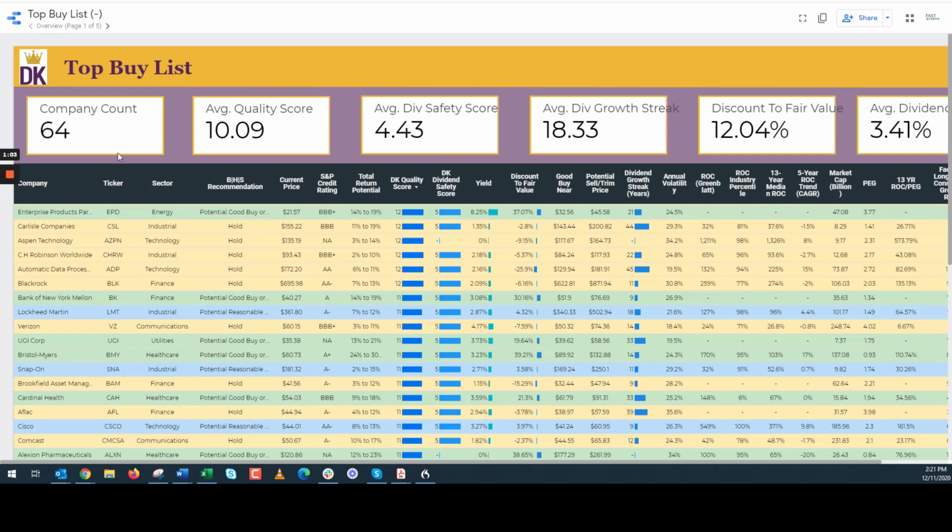I want you to see how it compares to the 64 companies on our top buy list. The average quality score of these 64 is 10. Enterprise Products Partners, I'll call it EPD from now on, is 12. The average dividend score of these 64 companies is 4.43 out of 5. Of course, Enterprise Products has a dividend safety score of 5. The average dividend growth streak is 18.33 years. Enterprise Products, or EPD, has a streak of 23 years. It's on its way really to dividend champion status very soon. The average company on our list has a discount to fair value of about 12%. Enterprise Products is 37%. I think it might actually be a little higher than that. And then the average dividend yield of our top buy list is 3.41%, but in the case of Enterprise Products Partners, it's 8.33%.